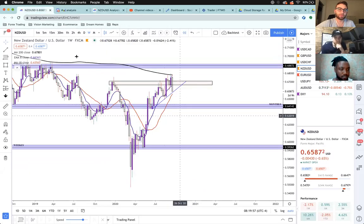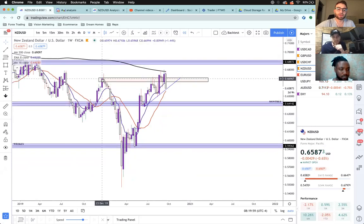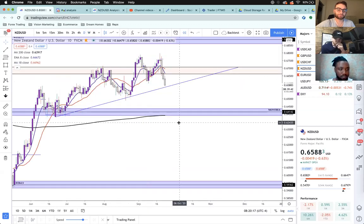So let's just come back over. What I was talking about was we had this weekly time frame, this lower high. Last week closed above that level. This isn't broken, guys, until another candle forms above. So this thing came up, rejected the 200-day. Then we had this large fall off.